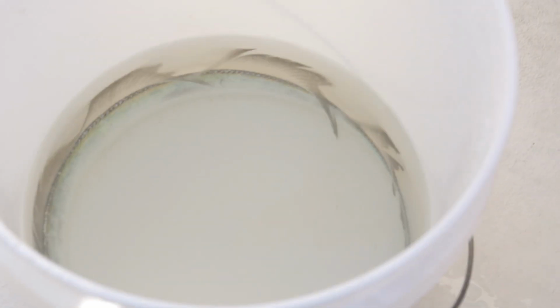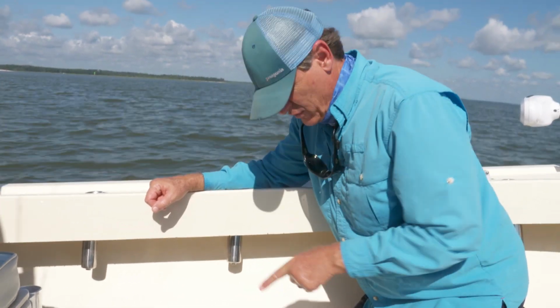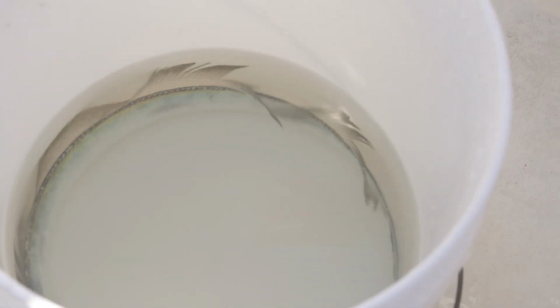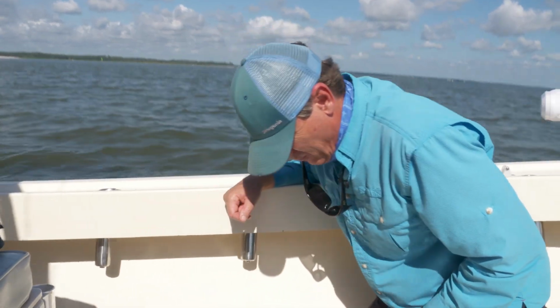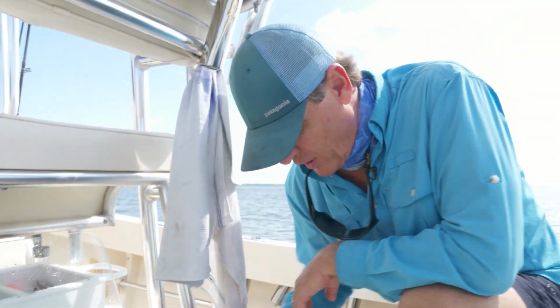Let's put him in here and make sure he can breathe. So you notice how that long dorsal fin just kind of runs water down the side, and you get that nice flickering on the fin. Boy, beautiful, beautiful animal.